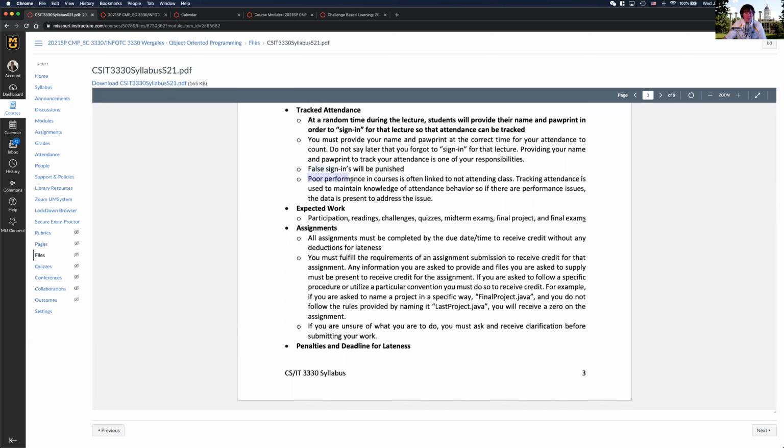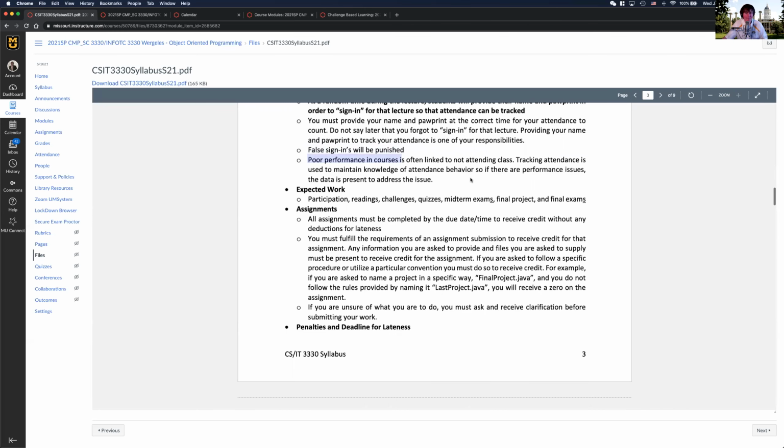Usually performance in courses, not only my own, is linked to attending class. So attend class, you're going to do well. I don't think it's that simple, but by attending lecture, you have a chance to do better. If you attend lecture, office hours, developer night, and you're really involved, then the probability of you succeeding in the course is very high.